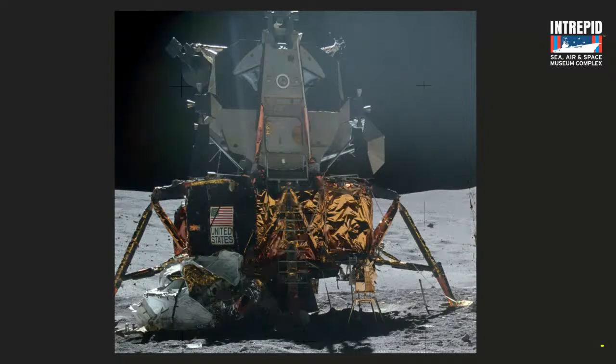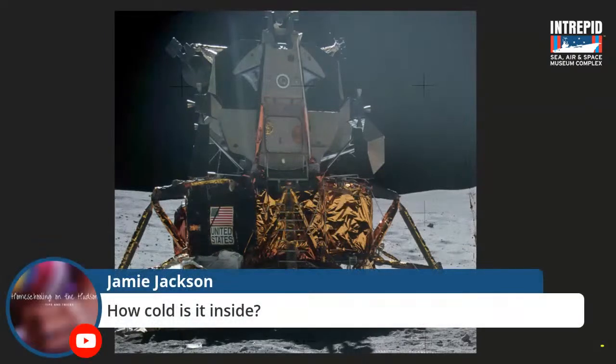Are there any questions about the lunar module here? Any questions here? So Jamie Jackson asks, how cold is it inside? I'm not sure exactly how cold.